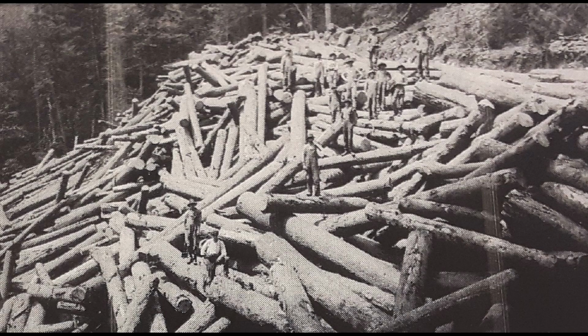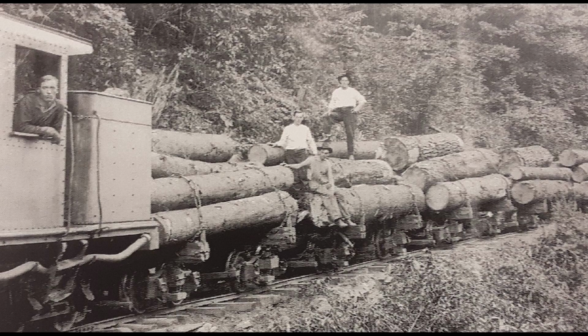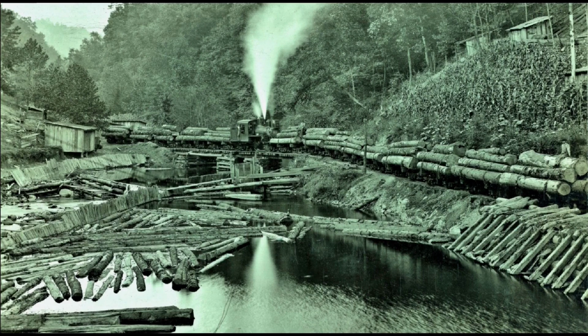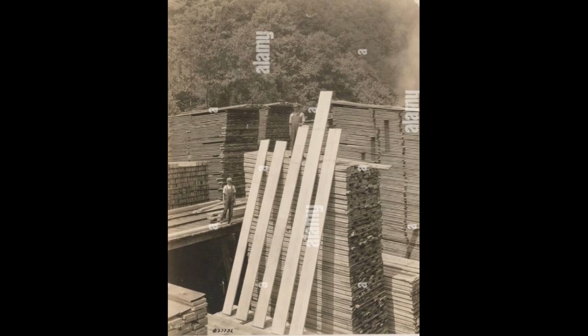Regardless, though, raw logs were delivered to the mill at the mouth of Forney's Creek. There they were cut, planed, and processed for shipment by rail. And in those early years, Norwood was interested primarily in hardwoods, which they made into flooring. With the advent of World War I, however, the demand shifted to lighter wood for use in the construction of airplanes and ships. But that's not even the gist of it.